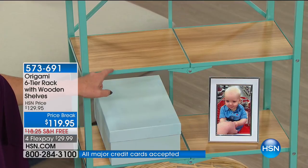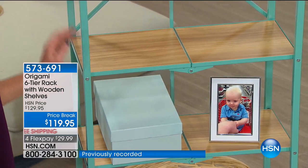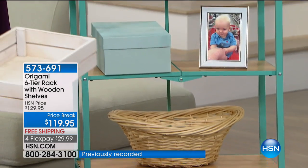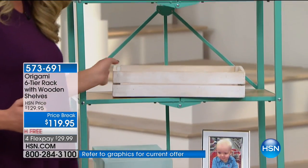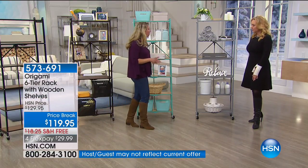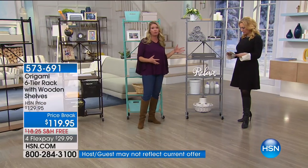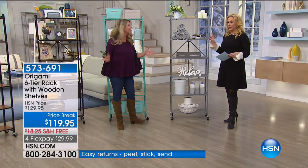Right. The other thing, this is what they're showing in all the high-end magazines, mixing the textures with the beautiful metals, with the wonderful woods. So we're giving you that convenience of origami, we're giving you the beauty of wood and steel, and we're giving you 20 pounds worth of weight. It's a complete system. Organization doesn't have to be ugly, and it doesn't have to take days.